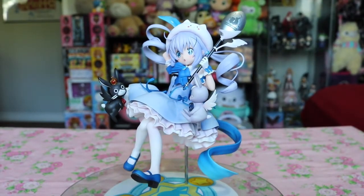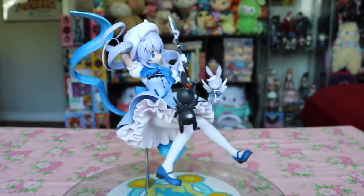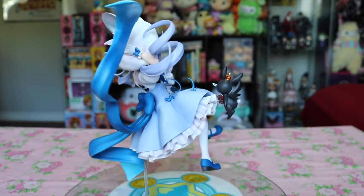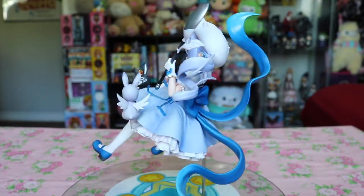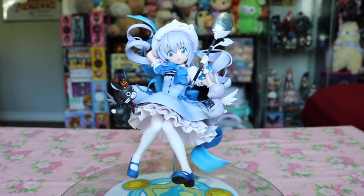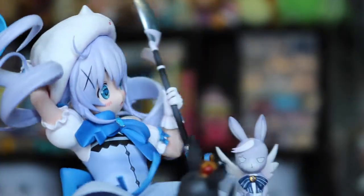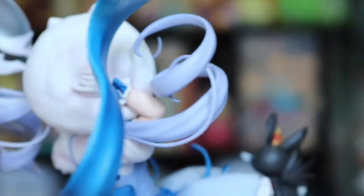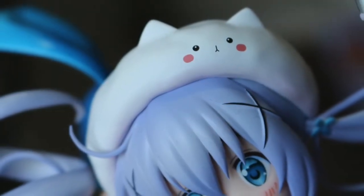Now for the figure herself, she is absolutely precious and perfection. I love how creative they were with the magical themed design, taking elements from her outfit in the show and implementing them into her magical girl outfit, aka the black detailing, the blue bows, and her shoes as well. I really do love how they made Tippy into her hat though, instead of just placing him on her head.